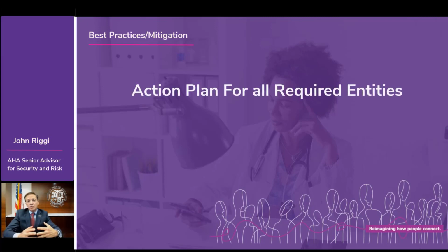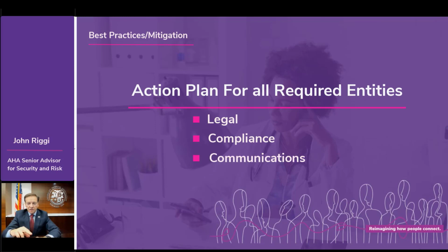And the plan, just like you would have a cyber incident response plan, which would encompass all the required entities within your hospital: legal, compliance, communications, technical folks, telecommunications, even your information security teams. You should have a similar, as you said, Rebekah, matrix, making sure that all those folks are notified appropriately, timely, and they have specific roles and delegation of authorities that they should check, because this will recur.